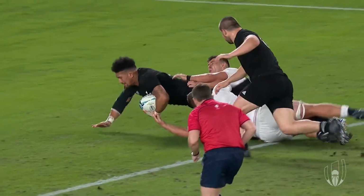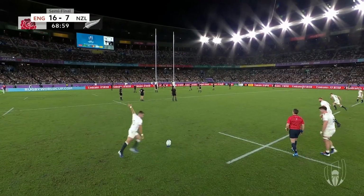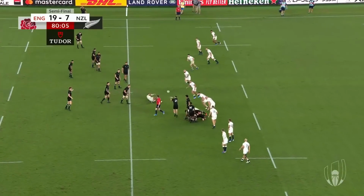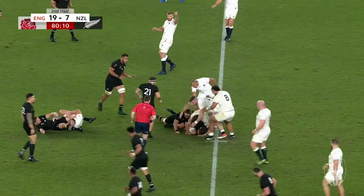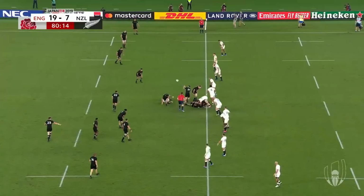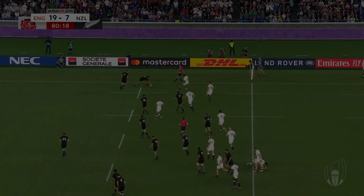Despite this try being scored in the 57th minute, the psychological advantage that England had from the very beginning had at this point permanently taken hold of the game. All they needed from there was to use their rush defence to see the game out, and we can clearly see this rush defence working really well, with the All Blacks losing metres carry after carry and just having nothing to respond with deep into the 80th minute.